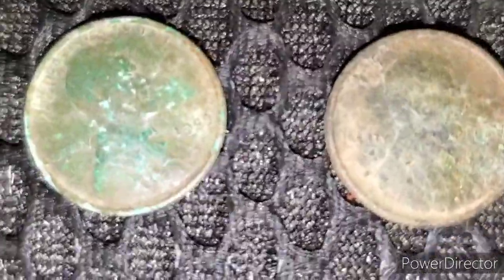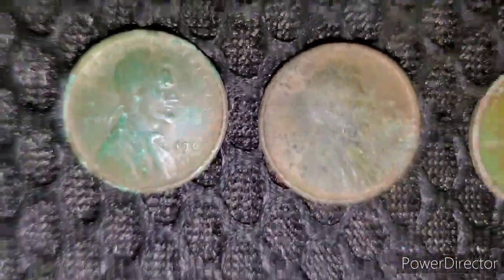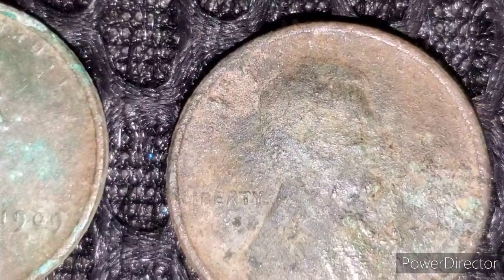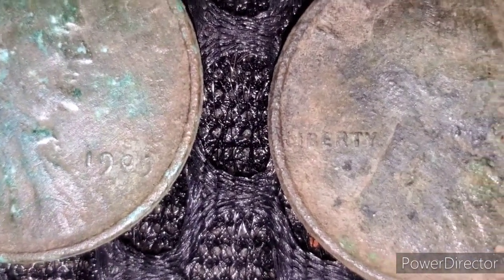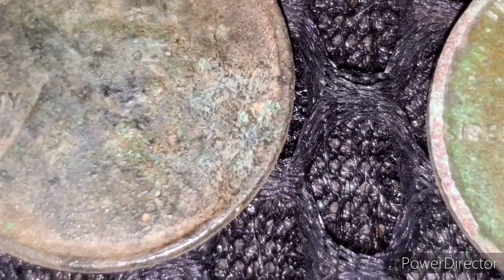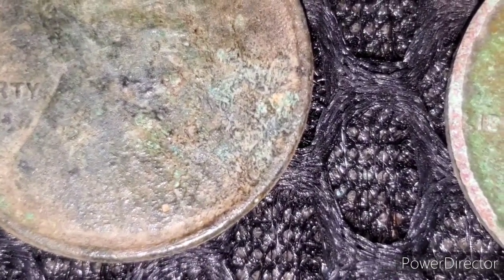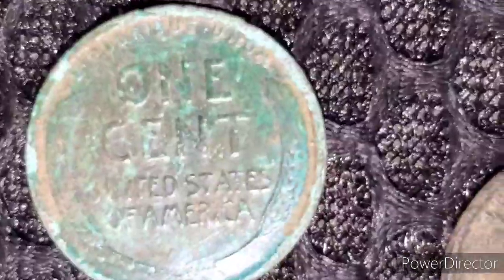I did end up with 2 1909 pennies. First year wheats. Let me see if I can zoom up. You can clearly see the date on that first one, 1909. And this one is a little bit harder to see. I can make out the 0, so I know it's a 1909, but it's a little bit difficult to see. You've got a little bit of corrosion on that. But the cool thing about this one is that it's an early one. This is a 1909 VDB.